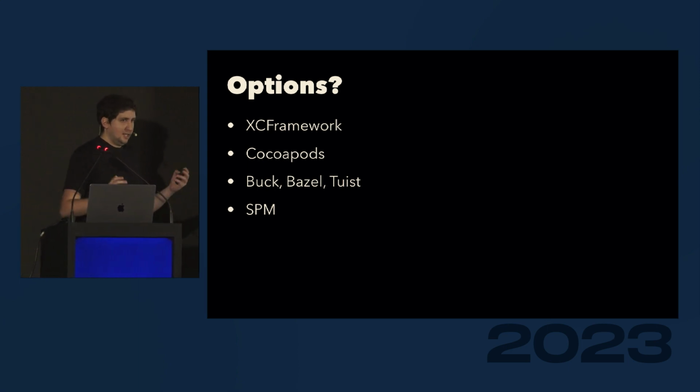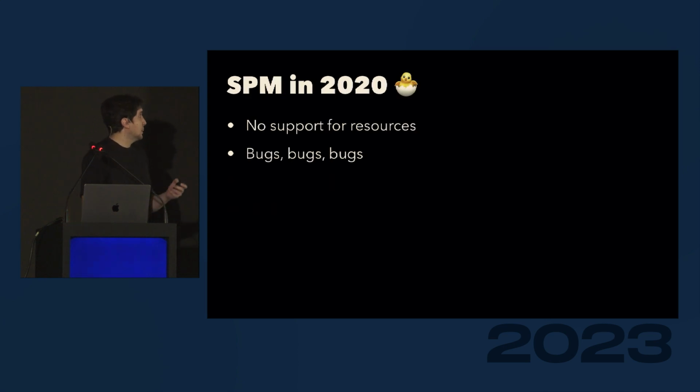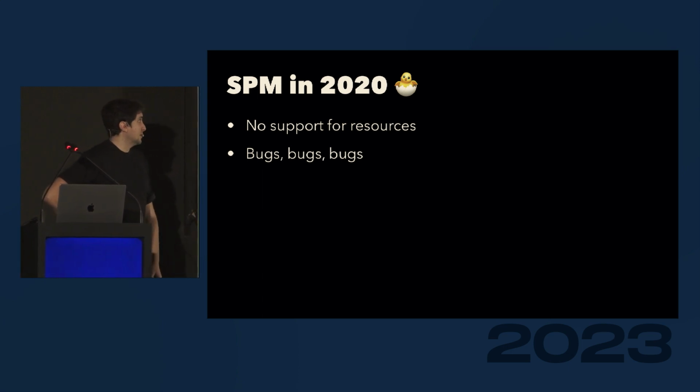But I really like the idea that you have just one file, package.swift, where you define whatever you want, and then you can easily move things around. So we tried to use that. But back then, Swift packages were really, really new. I thought they were barely integrated into Xcode. And for instance, sounds kind of ridiculous now, but they would not support things like resources.